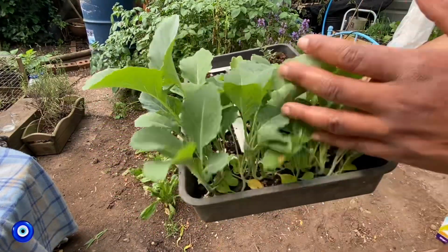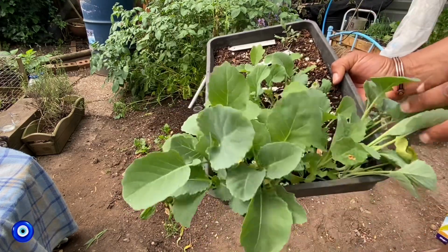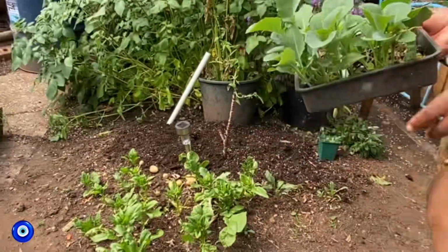So these are my cabbages. I think they're long overdue, but I'm gonna pop some of them out at the moment and then scatter the rest in the garden. Okay, dope.